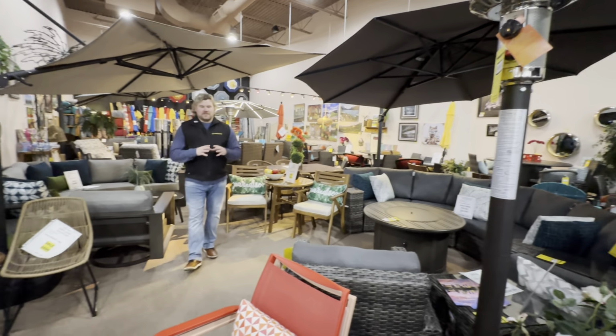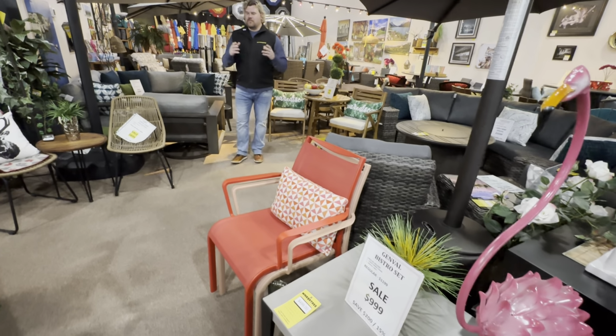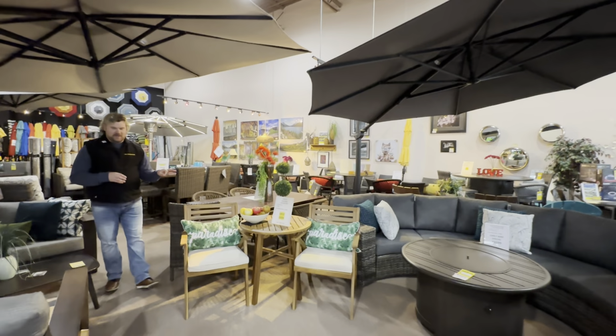Here, these are contract quality. Again, wonderful. They don't require a cushion. Really, really fun. Something for everyone here at the Wickertree. We've got a lot of smaller sets as well. You've got a smaller space, a balcony.